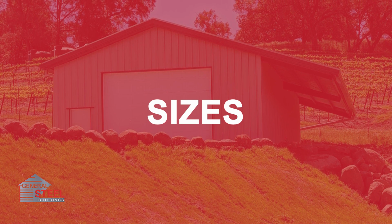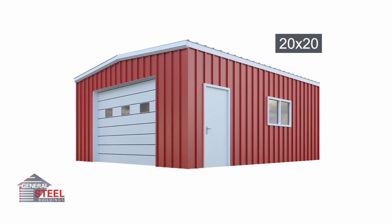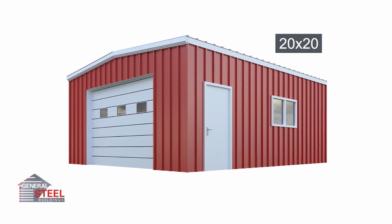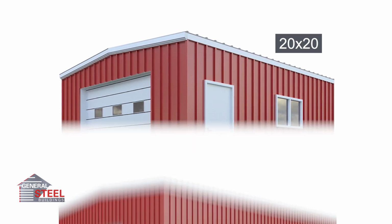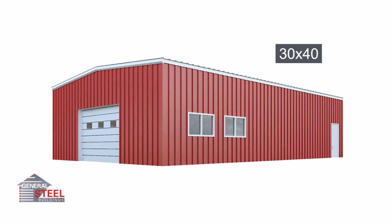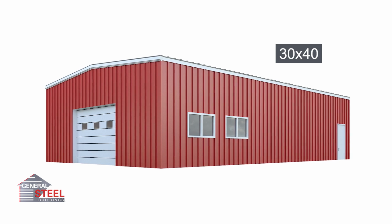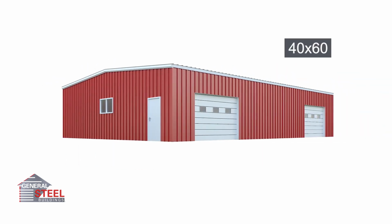Some of the most popular storage building sizes include 20 feet by 20 feet, offering 400 square feet of secure storage space. The 20 by 20 size is affordable, compact, and exceptionally efficient. 30 feet by 40 feet. This is one of our most popular storage building size selections, which allows for more storage of larger vehicles, including a Class A RV.